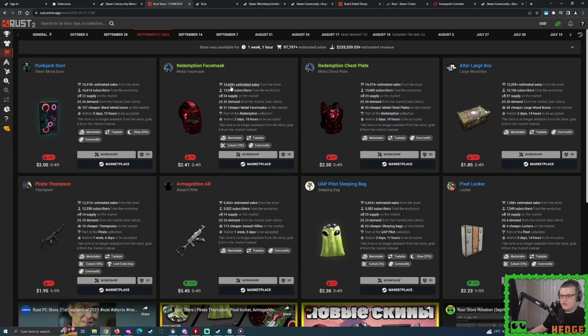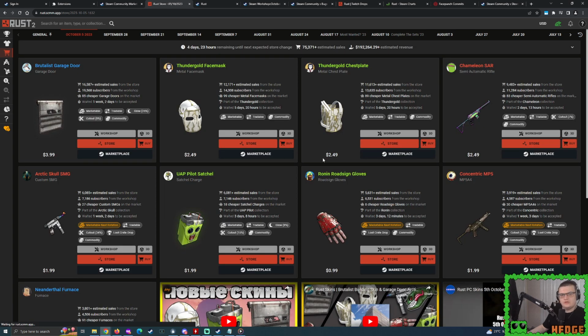Renegade got up to 14,500 here. Yeah, we've basically already matched up to it after 2 days. So this is expected to probably do about 20,000 sales, maybe a little bit more. In the grand scheme of things, that's not that much. We've seen tier 3 pieces sell a lot more than that. So things are looking interesting.